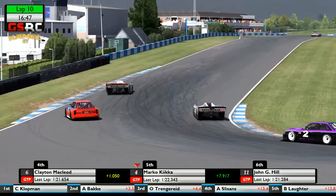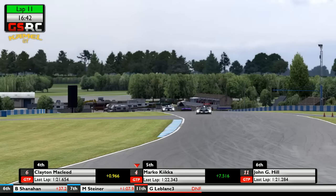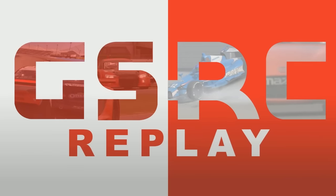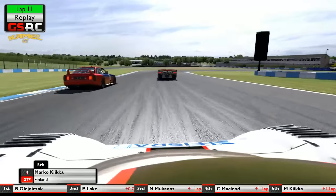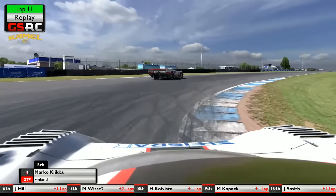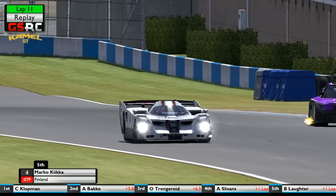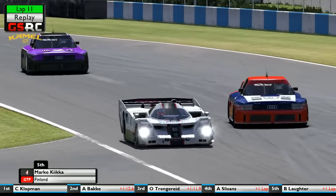Let's go to Andrew Bakke. I'm sorry to cut you off, but Bakke just had contact with Marco Cika, who was trying to sneak inside him at the Melbourne hairpin. Just a side-by-side glancing blow. I think they managed to get away with it. Let's look at the replay. Our director described it as a love tap. I'm sure Andrew's not thinking that way, Adam.